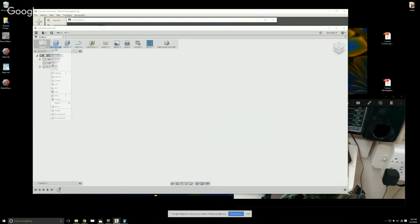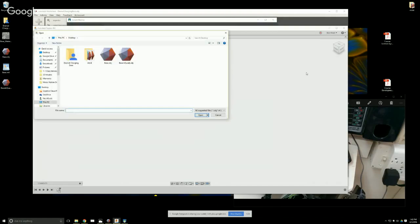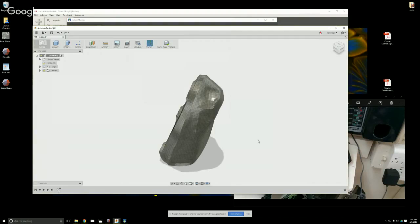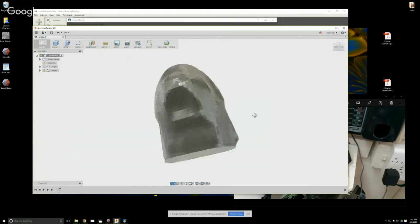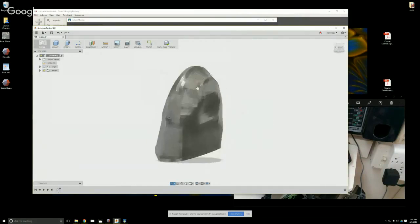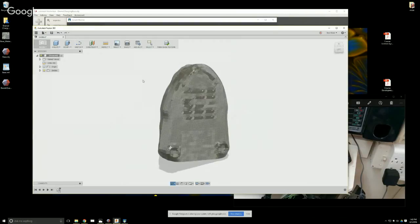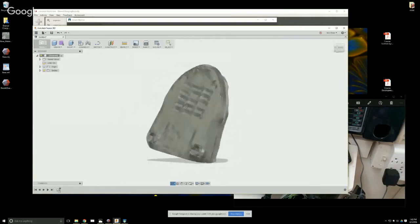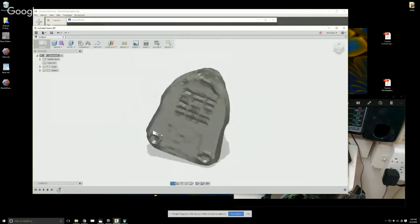So anyway, we went to create base feature. Now insert mesh, base in quads. You can see right here, modeled in millimeters, and click accept. And here is your object in here. So great. Now we need to say finish base feature. So we're back in parametric modeling. But this is not an actual parametric model yet.